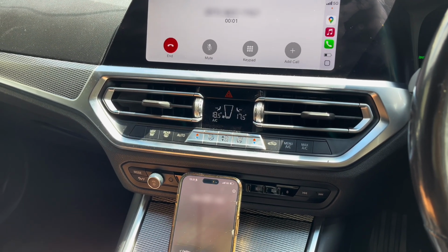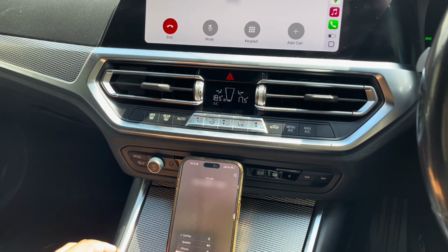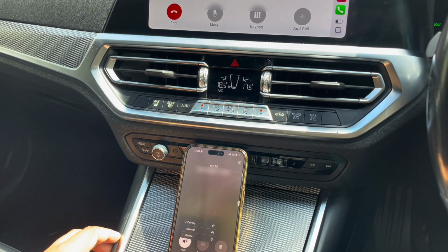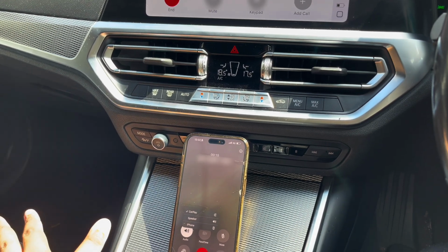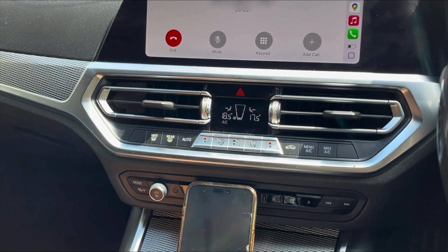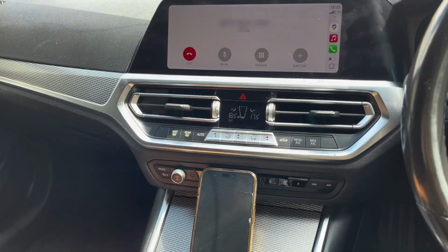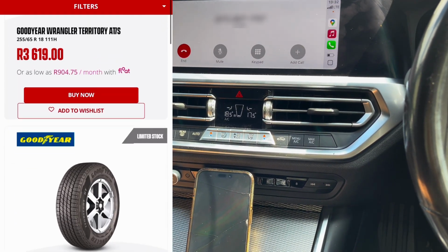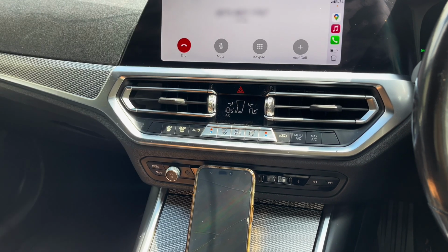Good day. Good day, how are you? Fine, and you? Fantastic. Listen man, I'm looking for a Goodyear Wrangler tire. What size? 255, 65, R18. I've got, how many are you looking for? Just one. I've got them on special as well, though, so I can do it for you at 2-1, eh? 2,100. Correct. Okay. Sounds good. Thank you so much.